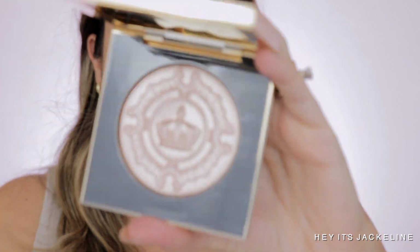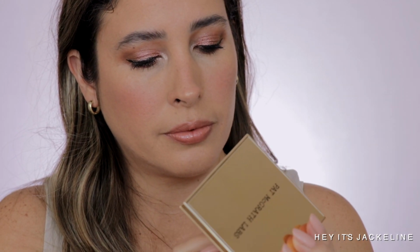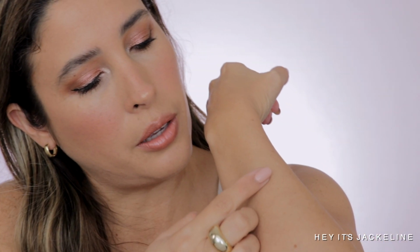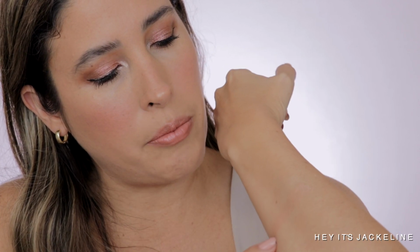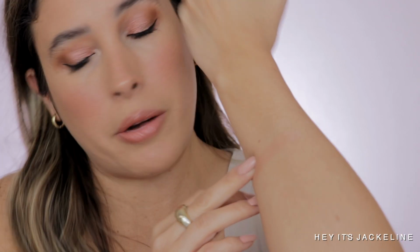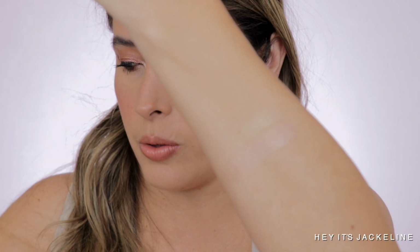Let's go first with Pat McGrath and Lunar Nude. I'm gonna put it under. Okay, Pat McGrath has a little bit more peach in it. This one right here, the one from Hermes, has a little bit more yellow into it.